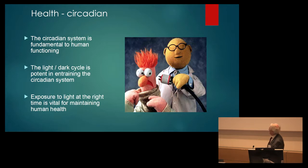Right, so we know that the circadian system is fundamental to human functioning. It sort of sets the base level from which we can function. The light-dark cycle is potent in training that system. And exposure to light at the right time is important for maintaining human health. There's plenty of evidence to show that if you work regular night shift, that's okay. It's a bit like smoking. Now, some people can tolerate night shifts for years and years with no trouble. And people can smoke 40 cigarettes a day and live to be 95. But there aren't many of them. Most people find night shift, and particularly rapidly rotating shift work, difficult.